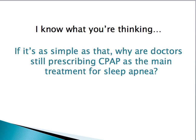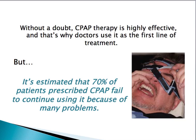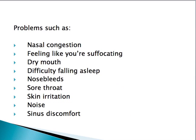I know what you're thinking. If it's as simple as that, why are doctors still prescribing CPAP as the main treatment for sleep apnea? Without a doubt, CPAP therapy is highly effective, and that's why doctors use it as the first line of treatment. But it's estimated that 70% of patients prescribed CPAP fail to continue using it because of many problems. Problems such as nasal congestion, feeling like you're suffocating, dry mouth, difficulty falling asleep, nosebleeds, sore throat, skin irritation, noise, sinus discomfort, and on and on. I'm sure I don't need to tell you anymore.